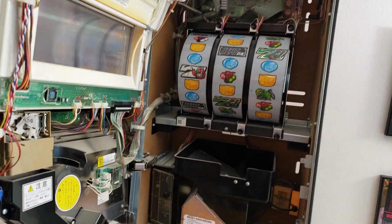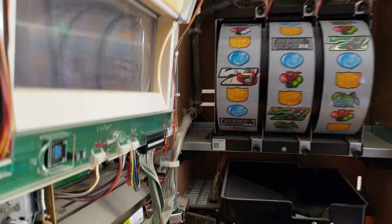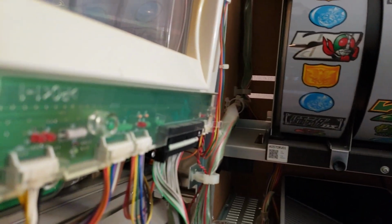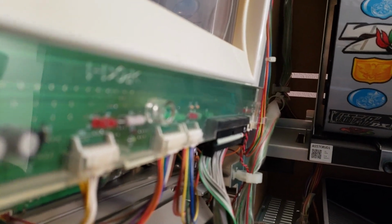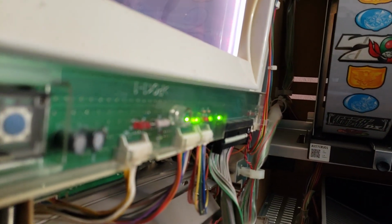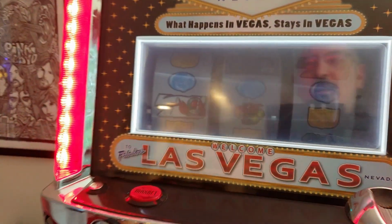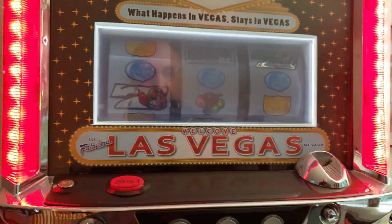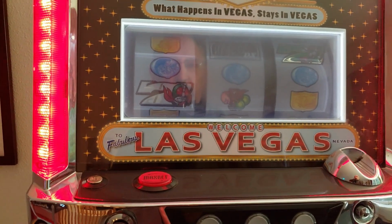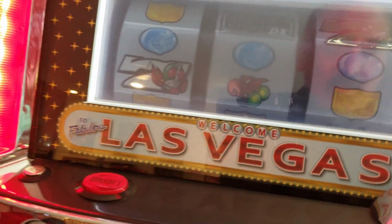And here's the inside, if anyone's curious what the inside of a Skill Stop slot machine looks like. You've got the hopper and the reels, and it's a little dusty in here, but that's to be expected. And then, let's see, you turn the key right, you turn it on, and then I think you turn the key left. Let's see, did I do that right? Yeah, I think I did. Okay, and then you take your tokens. Nope, I didn't do it right. Shocker. Okay. Let's try it again.